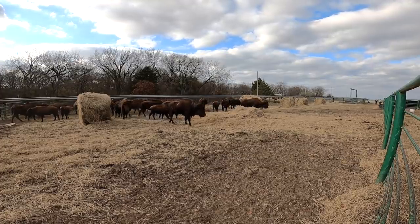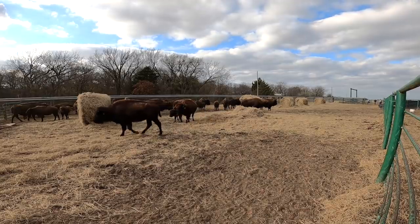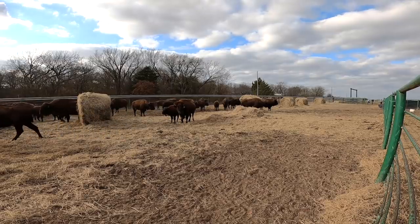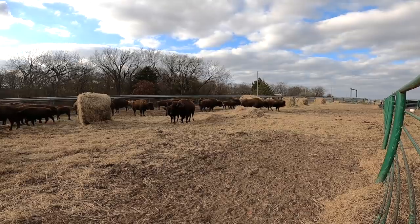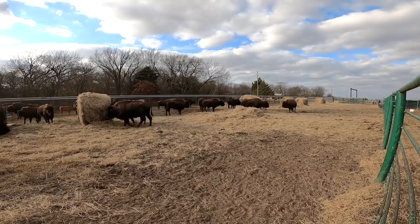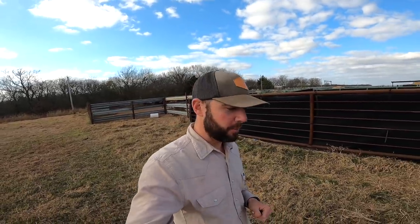But from West Texas, obviously they're dealing with no rainfall. They're having to irrigate most of their property so that the bison can have good grazing grounds. Here, you don't have to irrigate. This area gets 20 more inches of rain in this part of Oklahoma than they do in West Texas. 20 more inches of rain here, and it's about a 6-hour drive difference between West Texas and Holdenville.